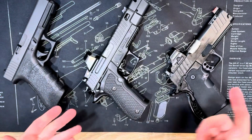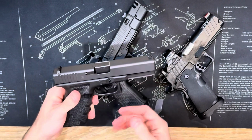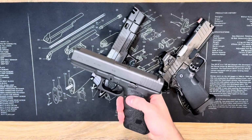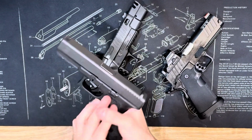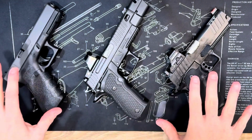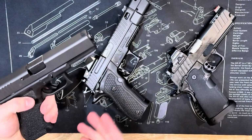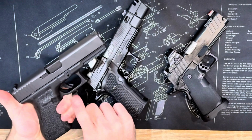Out of the 3 weapon systems we have on the table, this one is going to shoot the worst. In a sense of, it's going to have a little bit more muzzle flip, it's going to be a little snappier, it's going to have a little bit more recoil. Now today, all of these weapons are 9mm handguns. And with the 9mm round, there's not really an incredible amount of muzzle flip or recoil shooting any of these weapons. Now, we are being a little bit nitpicky here, but I would say out of these 3 weapon systems, the Glock just is going to have more muzzle flip. Now, that being said, is that something you could absolutely train through? Yes, 100%.